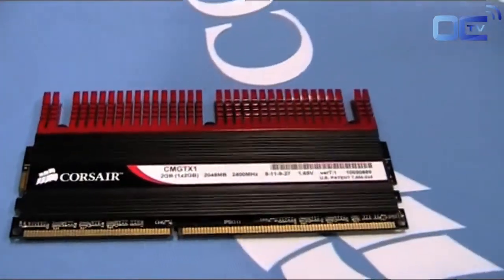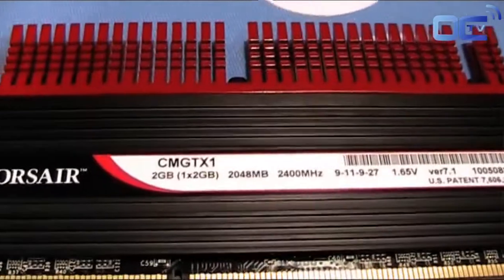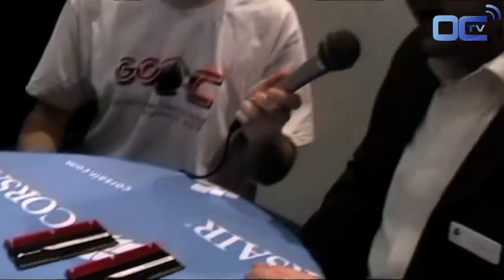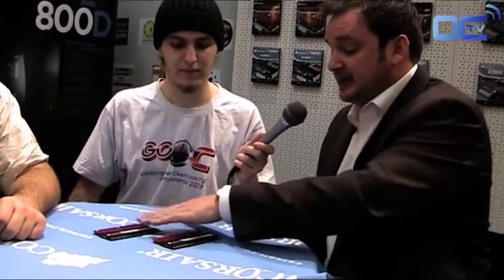Well, actually, these are the best modules we have. They look the same, but they are not the same. We have two different GTX modules: the GTX 1 and the GTX 2. The GTX 1 is very high megahertz, so we've got 2400 megahertz CAS 9, and the GTX 2 is paired high megahertz and fast latencies. Here we use the PSC chip, and this chip here is the very famous Elpida Hyper. Okay, thank you.